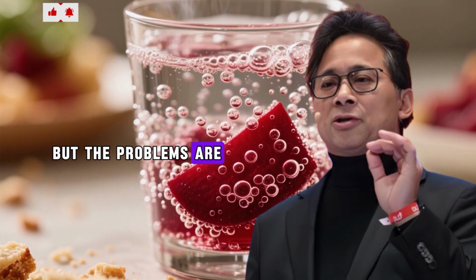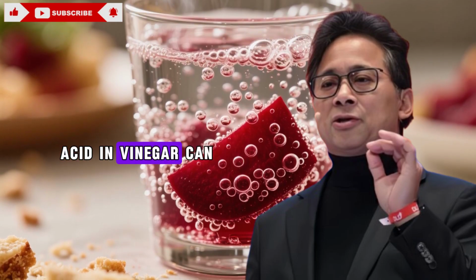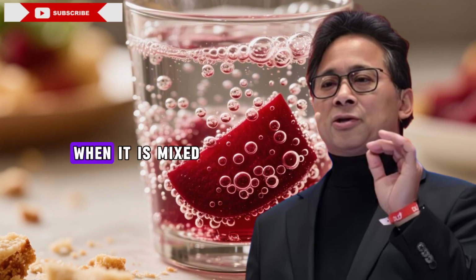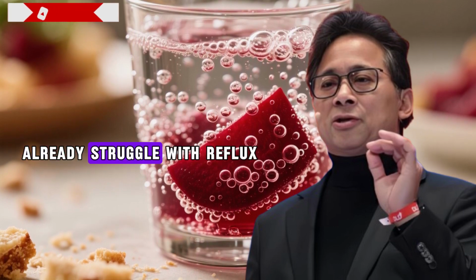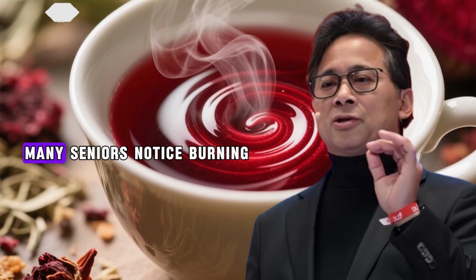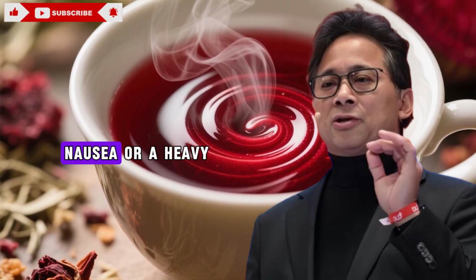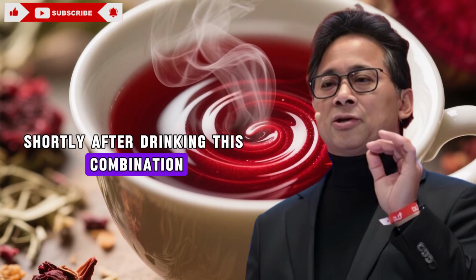But the problems are not limited to nutrient loss. The strong acetic acid in vinegar can irritate the lining of the stomach when it is mixed with raw beet juice, especially in people who already struggle with reflux, gastritis, or a sensitive digestive system. Many seniors notice burning, nausea, or a heavy feeling in the stomach shortly after drinking this combination.